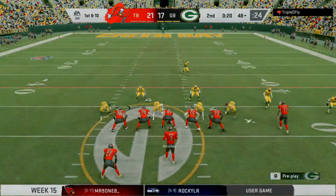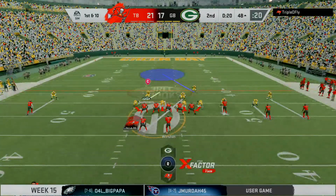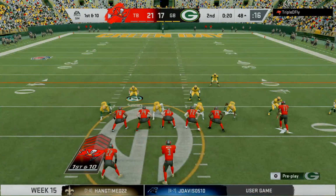Ready? Blue lane. Mike 44. Watch the screen. Watch the screen. Watch the screen. Follow. 44 is the Mike. 44 is the Mike. We want this.